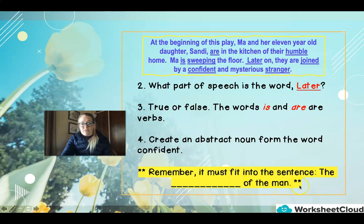So the what of the man. Okay. Right, and your word is confident. So you're going to take the word confident, create an abstract noun for the word confident, and put it in here so that it fits into the sentence.